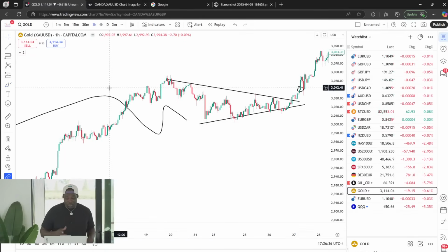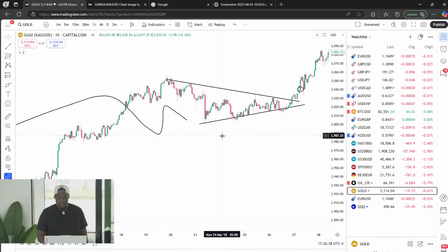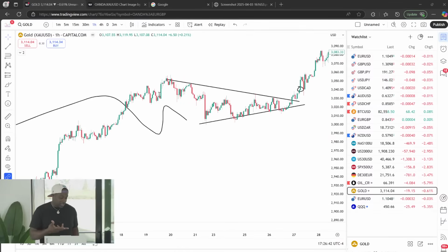Now, the question to you is, was this part of your system, right? That's a question. I don't like taking trades like this because I'm not really a momentum trader. I like pullbacks, but I understand pretty much all the different possible trades out there and the different styles. And this wasn't a bad trade.